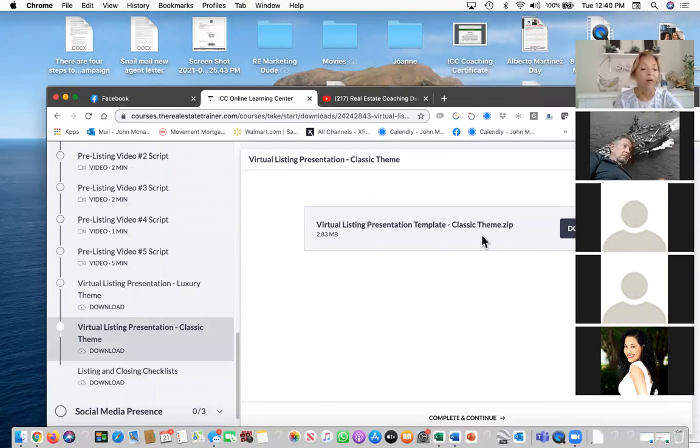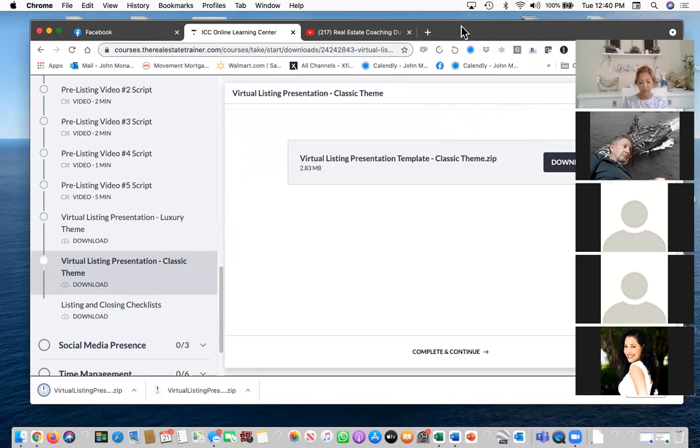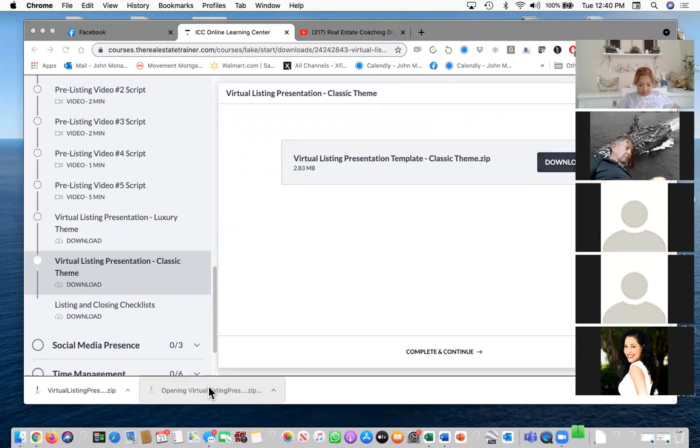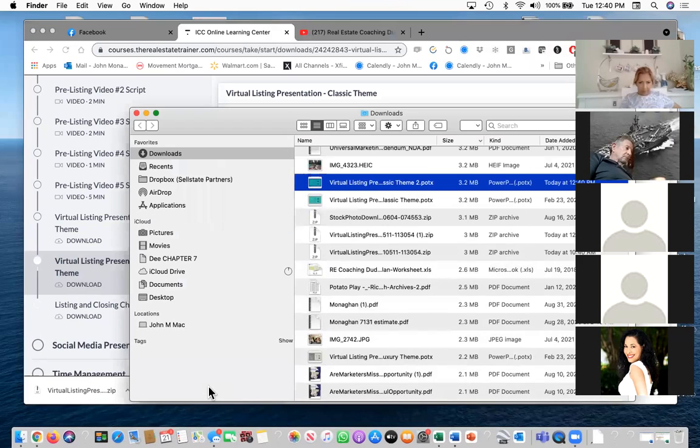So all you do is you go into clicking on your virtual listing, you download it, it comes onto your screen and into your computer so you have it forever. I would go in and download all of these because it's just bits of information that you can store. You open that bad boy up and the complete PowerPoint is there for you, and it's already done.